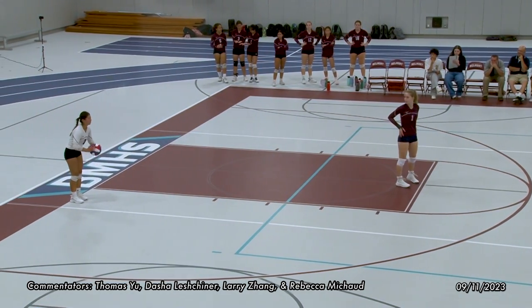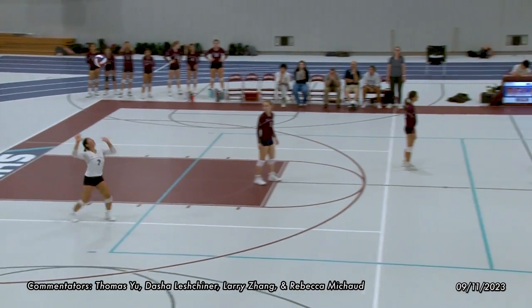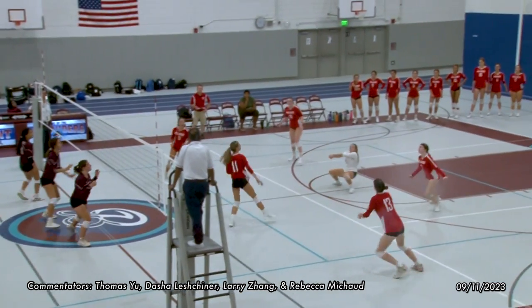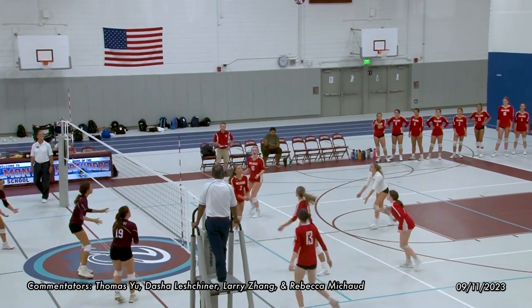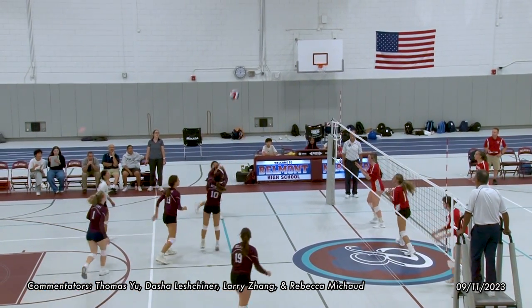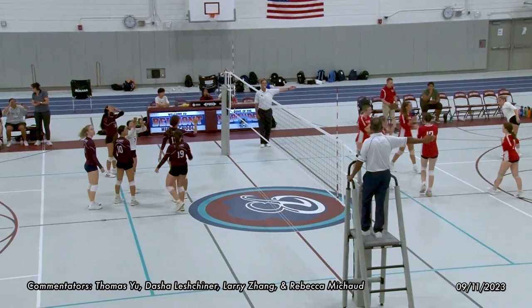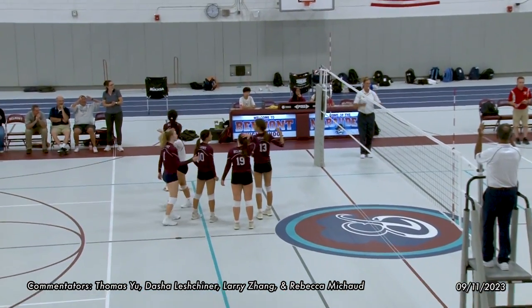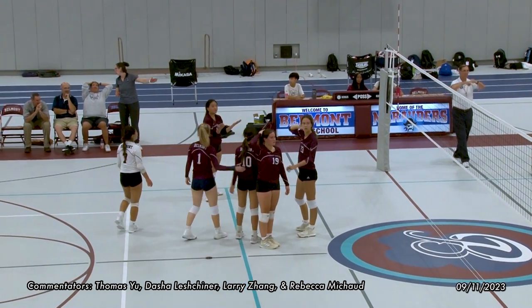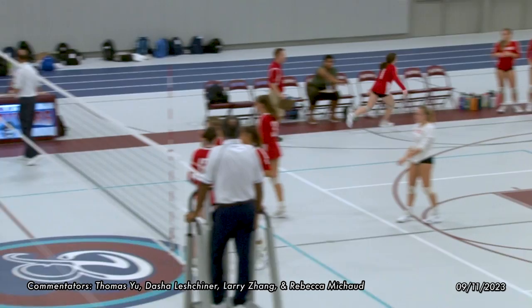Gabby with the serve for Belmont. Once again, another strong serve, but the libero keeps it up. Melrose frees it over. Sophia with outside. Great hit. Just a little bit out. Confusion on the Belmont side on that call.